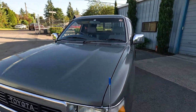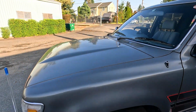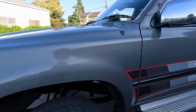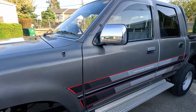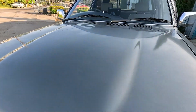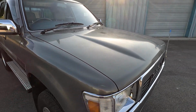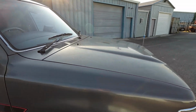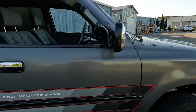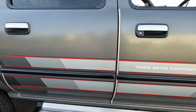The paint presents good, but it's not perfect. There's a little bit of age showing in its clear coat, but I'll try to be as transparent as possible with this video. I hope that the video does a lot better job of showing it than I would of trying to explain. The decals present in really good condition.